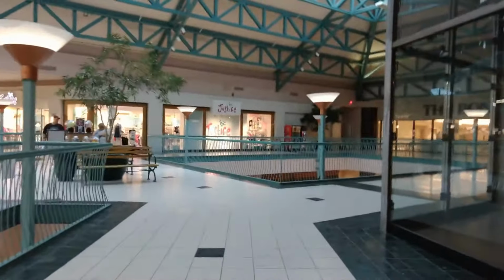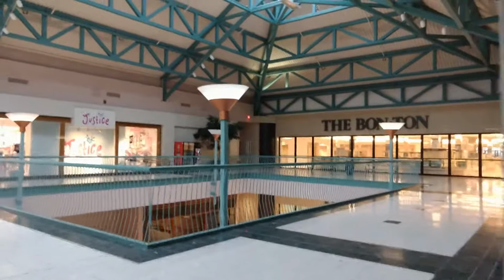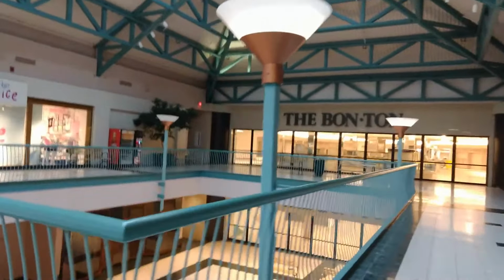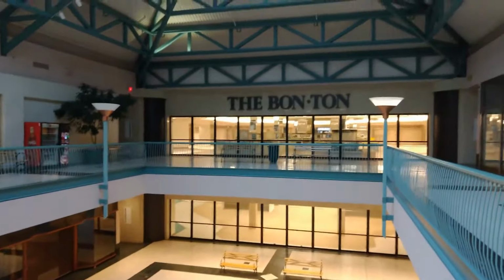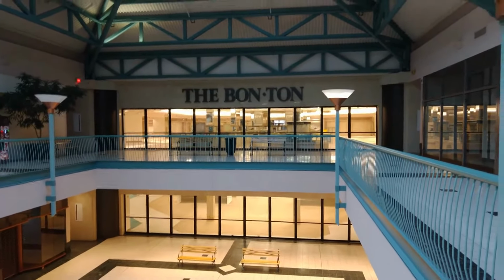There is not much in the way of history for this mall, and it's largely the same as it was the day it opened. The circular fountain was removed at some point in the 2010s, and only recently has the mall seen some downturn. The Bon Ton and Sears both closed this year, and that end of the mall is starting to suffer for it.